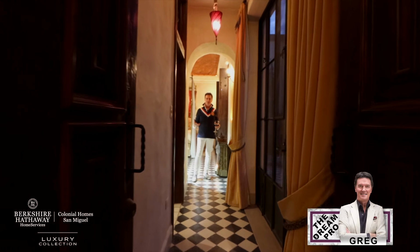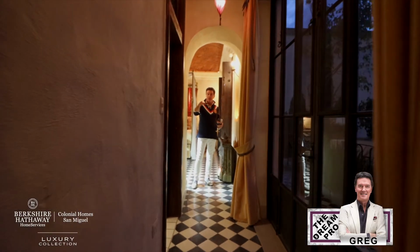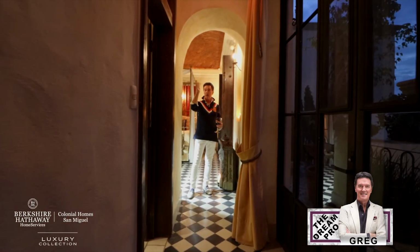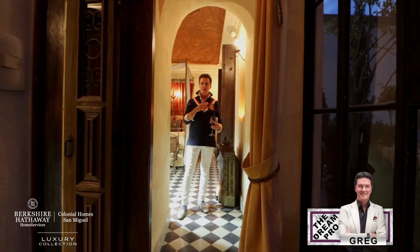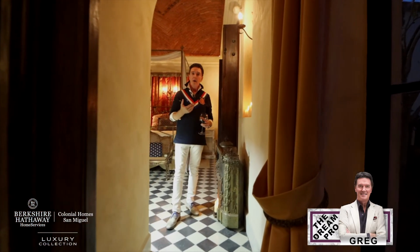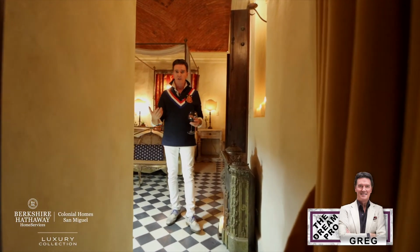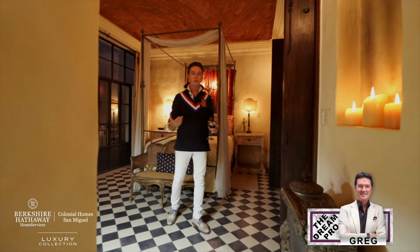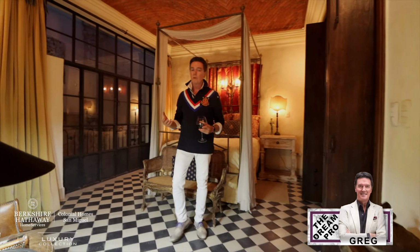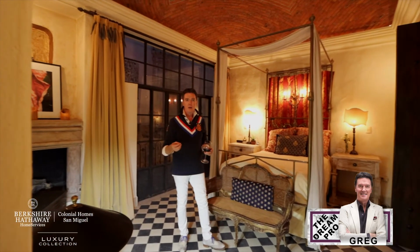Come on in, let's take a look at the master suite. This is my master suite, team. So we're starting at the double door entry, arched doors again. Comes down a nice hallway with a great set of French doors off to the side here to allow a lot of light. You're walking by the master bath and the closet and dressing area and into what is my master suite. Now this is a beautiful room, very formal, very elegant, very, very well done.